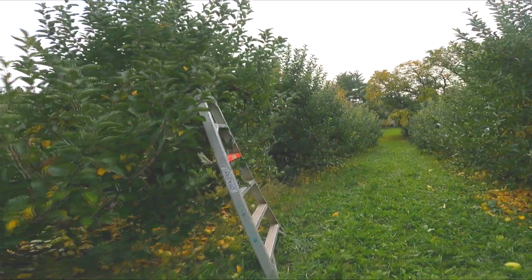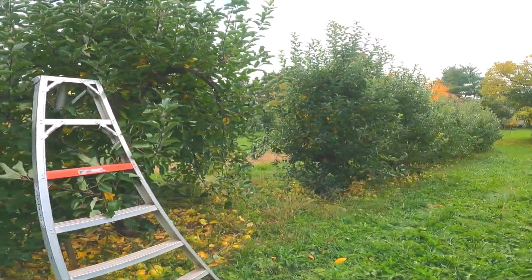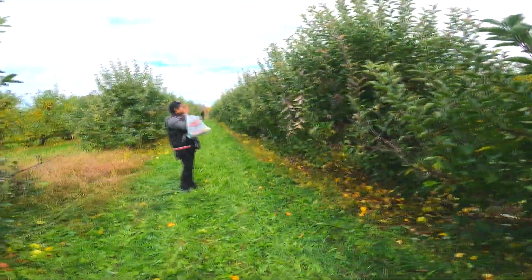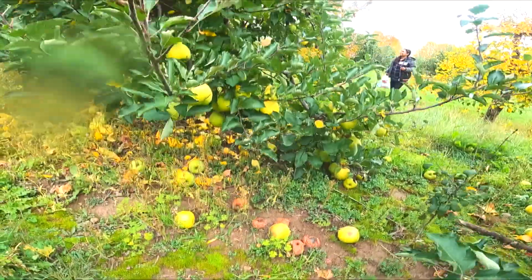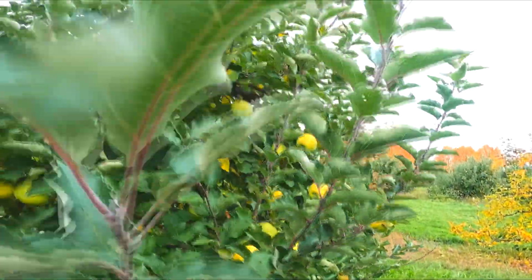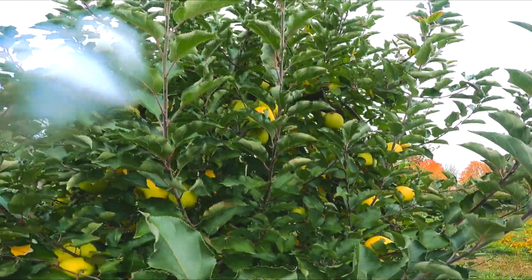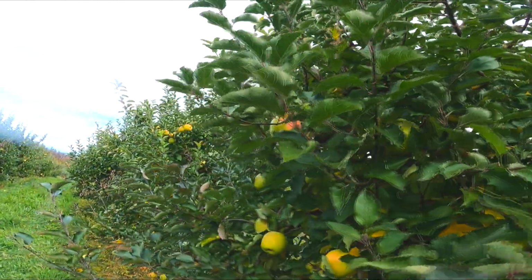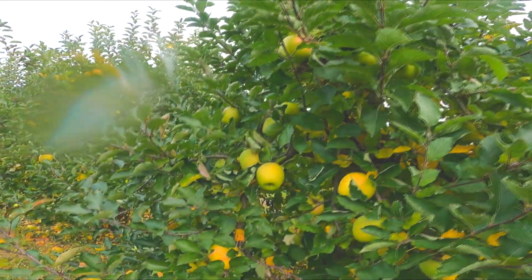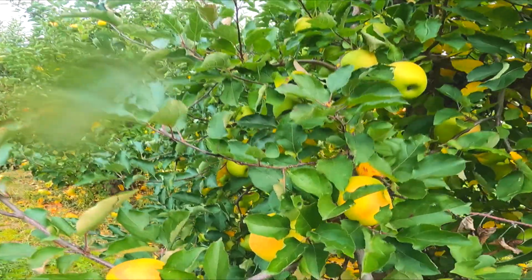See the ladder here? So I see one that I'm going to get. So I'm going to go and get this ladder here. I'm going to pick this up, guys. Look at this tree. Watch this tree. Laden with apples. You hear the birds? They sound like ducks. The ones that already migrated.